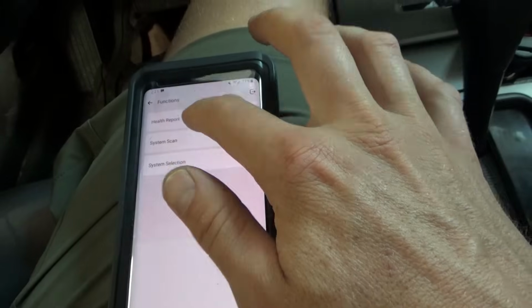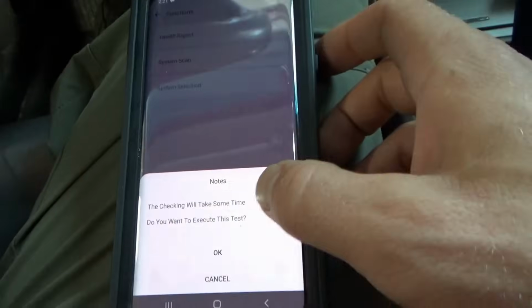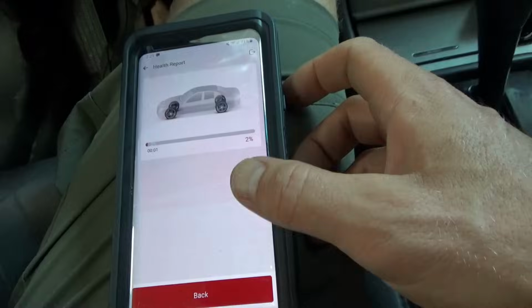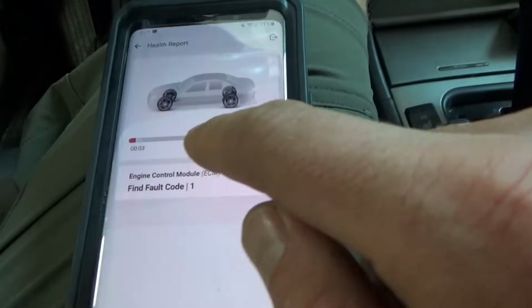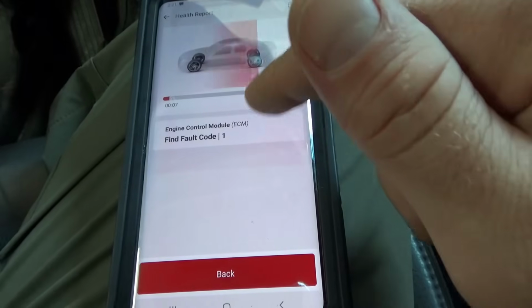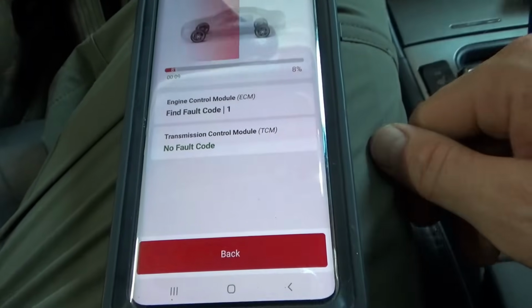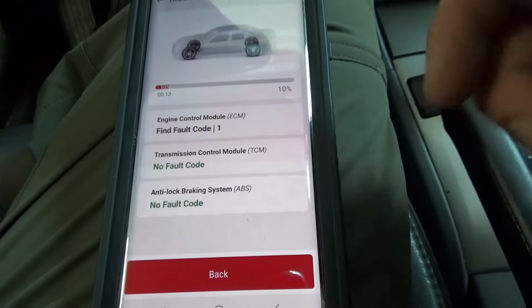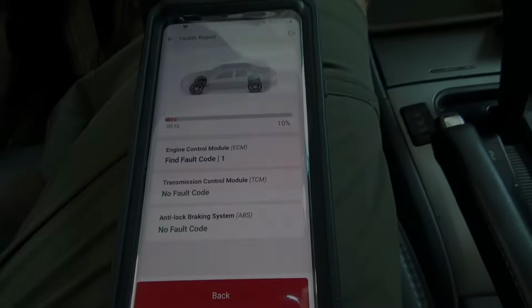Okay, we'll do health report. This will take some time. Okay, engine's not running. So here we go. It even has a timer, so we'll see how long it takes, and we'll see what codes are stored. There's no codes in the transmission, one code in the engine. So I'll turn the camera back on once it finishes scanning.